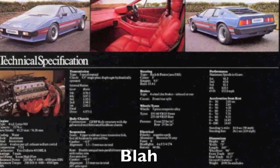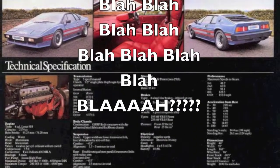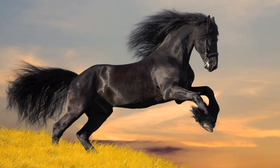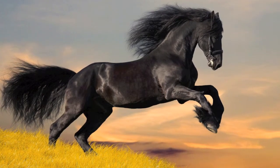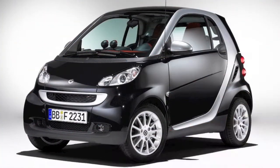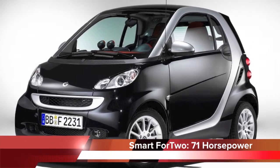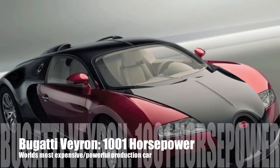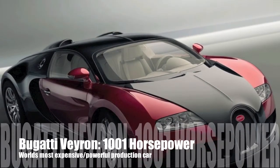Most people are very confused when they first see a specification sheet for a car. I mean, what does it all mean? Horsepower is a unit of measurement for the energy produced by a car engine. Horsepower can vary a lot. This Smart 42 has 71 horsepower, while this Bugatti Veyron, the world's most powerful and expensive production car, has 1,001 horsepower.